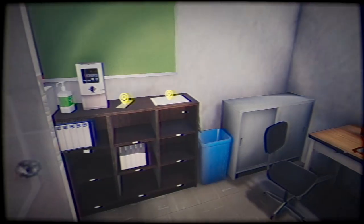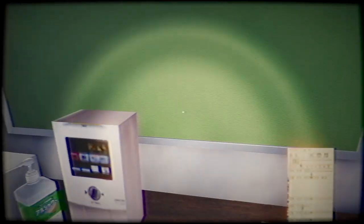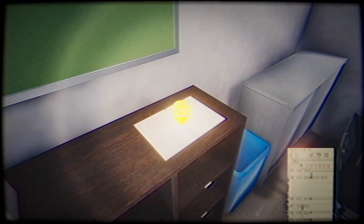And going to the office. Oh god, there's a lot of stuff to do here by the looks of it. What's this? What did I just pick up? Some sort of ticket or something? What's that? Oh. What am I meant to do with this? Am I supposed to... Is this like a clock-in thing? Use CCTV? What?